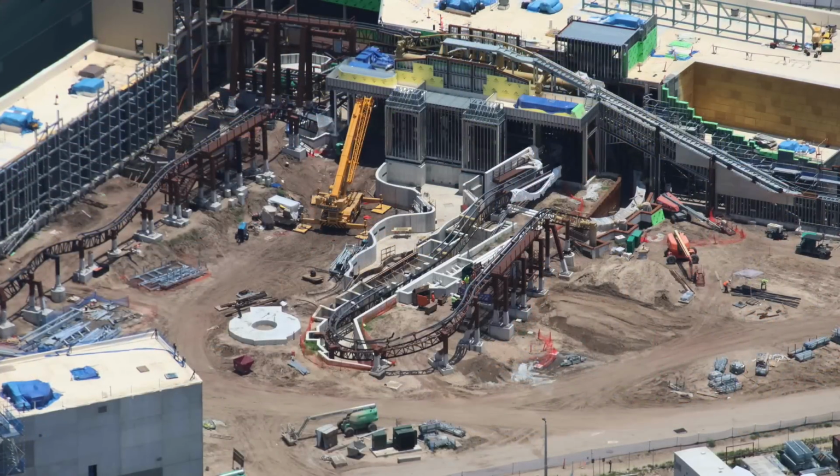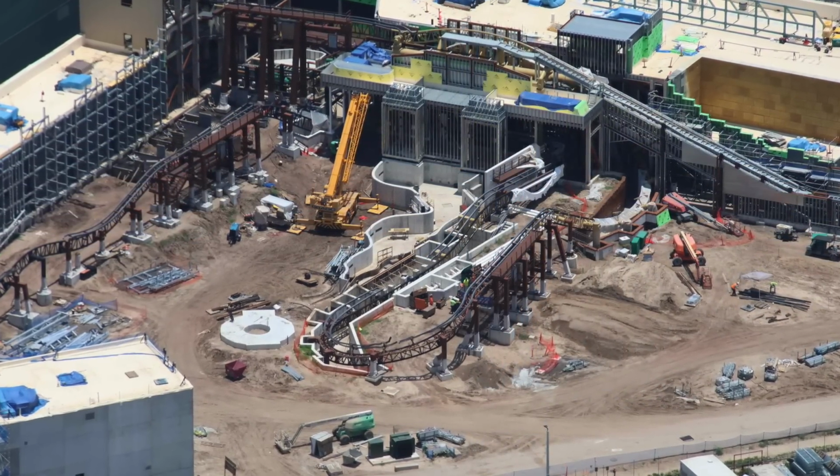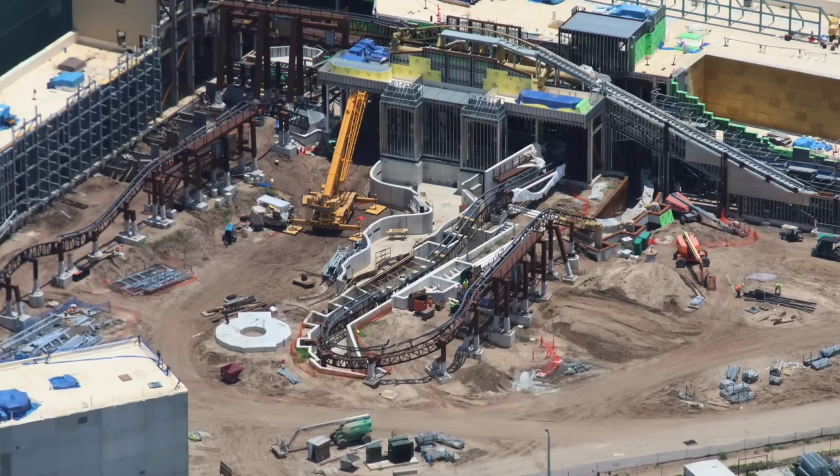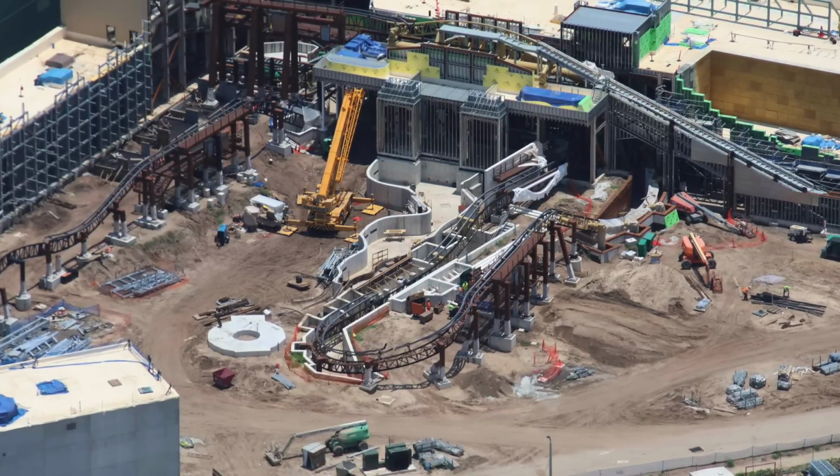Out the back of the Mushroom Kingdom is the highly anticipated Donkey Kong Mine Cart Coaster. This will be a very unique coaster, and if you remember Donkey Kong Country back in the day of the video game, this coaster is inspired by that.